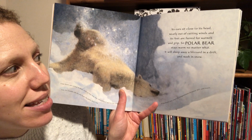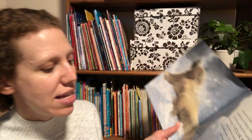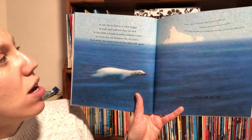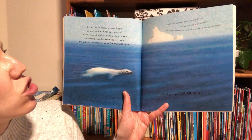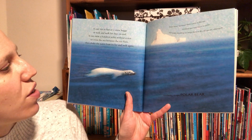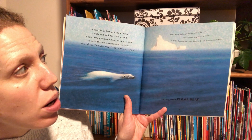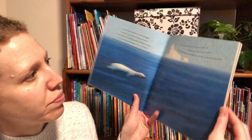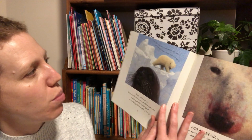It will sleep away a blizzard in a drift and wash in snow. It can run as fast as a snow buggy, or walk and walk for days on end. It can swim hundreds of miles without rest to cross the sea between the ice floes and then shake the water from its fur and walk again. Polar bear's fat, do you remember that fat layer that was 4 fingers deep? That means it's about that thick, keeps it warm when it's swimming in the sea. It's got webbed feet. In between its toes, it'll have skin that comes right up here. Bit like he's wearing flippers, big paddles to pull him through the water. Nothing stops the polar bear.